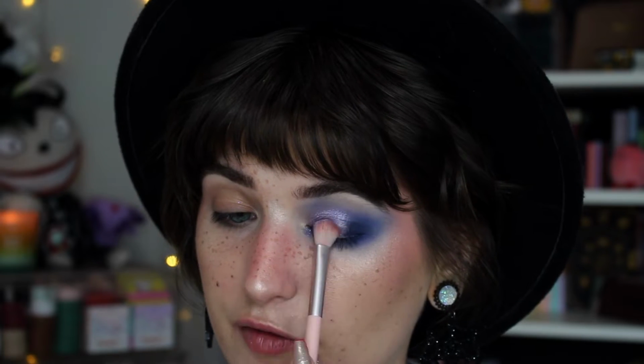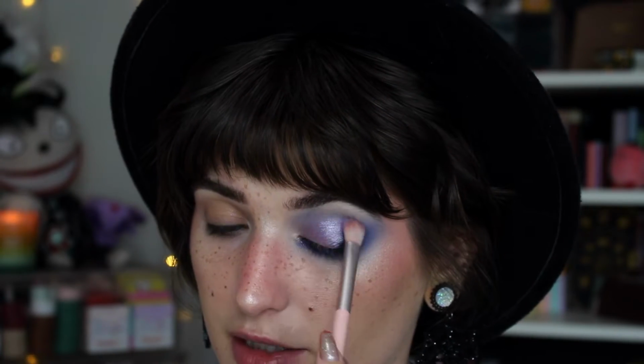And then using the same sticky brush, I'm gonna use Spellbound, this beautiful shimmer purple. And I'm just gonna plop it right on. And again, focusing it mostly in the front half. I don't really want it to cover up what I did in the outer part. I just want it to flow together nicely, not doing any sort of cut crease or anything.